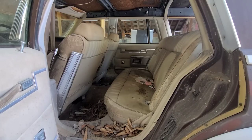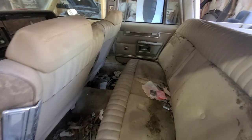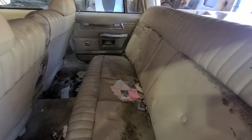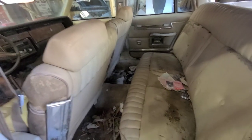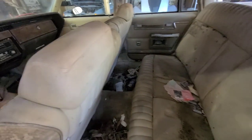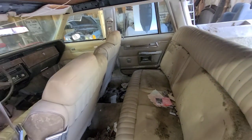Over here we have the back seat. Nothing too wild here. You can tell how luxurious it is though. A little bit of mold and whatnot. I'll have to get some sort of special cleaner to get that out of the leather, but the seats themselves are actually in very nice shape back here. It's just a cool old car.